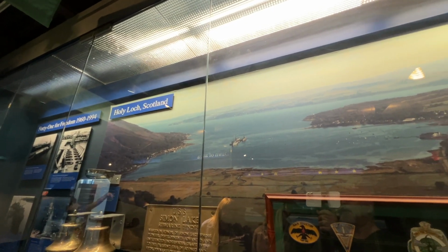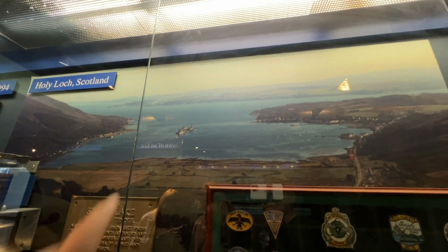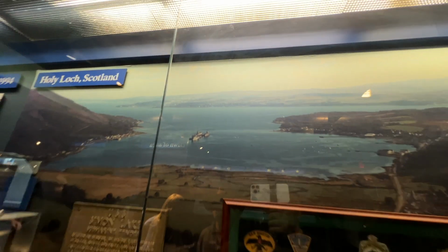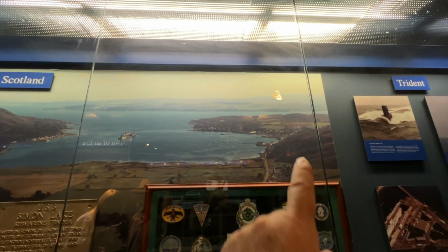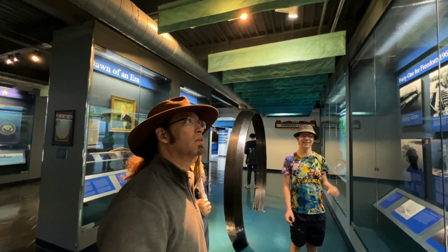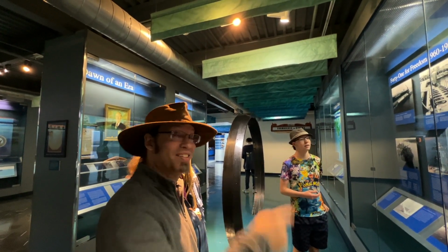The picture of Holy Loch, Scotland. I spent a lot of days there. There's a little submarine tender right in the center of the loch. We pull up next to that. That's where we saw the NR1 pull up next to us. Then over here on this side was Dunoon, Scotland. That's where I got you that little toy soldier. Dunoon, Scotland. It was right here.